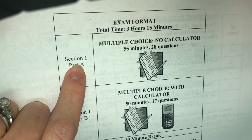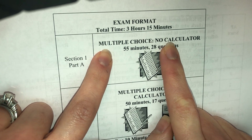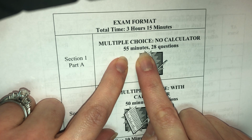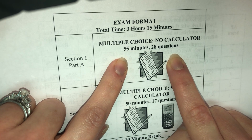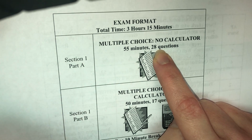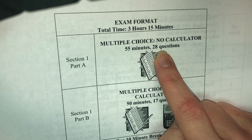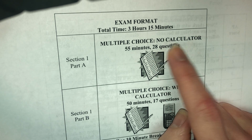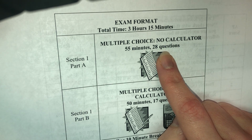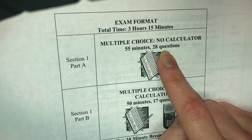The first section that you go into will be multiple choice, and it will be with no calculator. You will have 55 minutes to do 28 questions. So almost an hour. That's about 2 minutes a question. Okay, so it's pretty fast-paced, and all the answers are simplified in the answer choices, so you've got to know what you're doing to get through those no calculator questions.